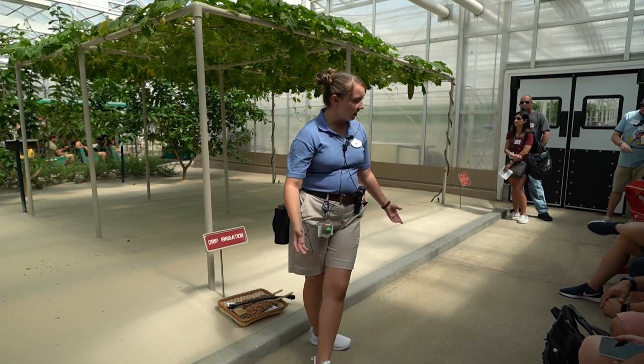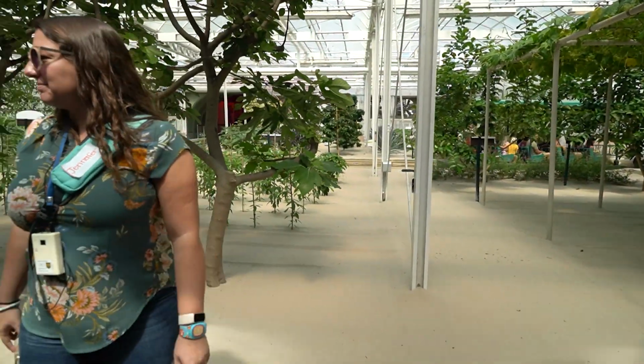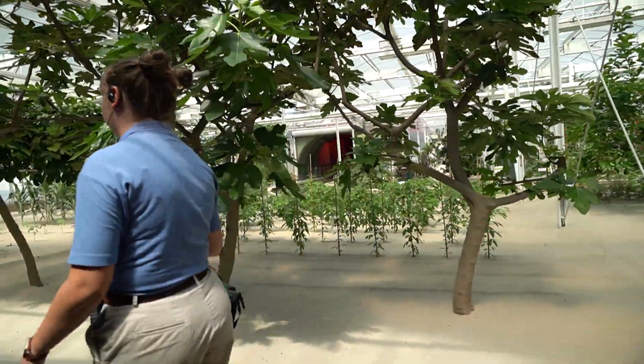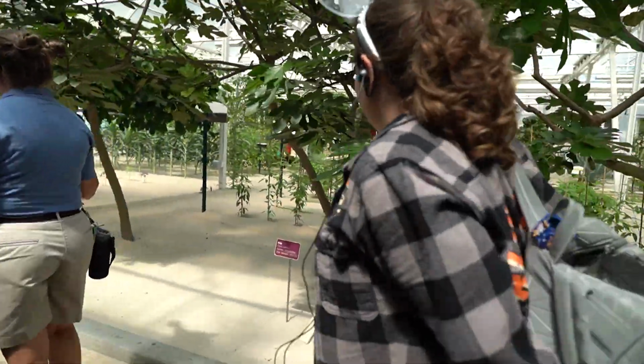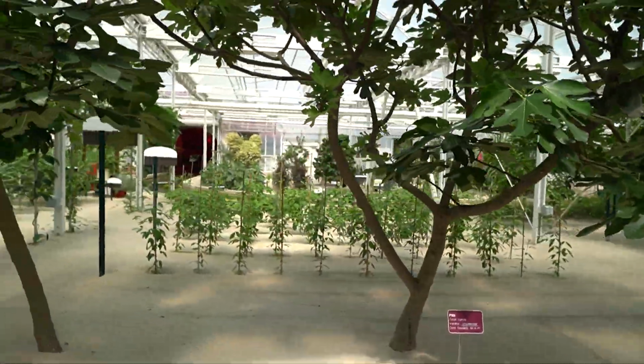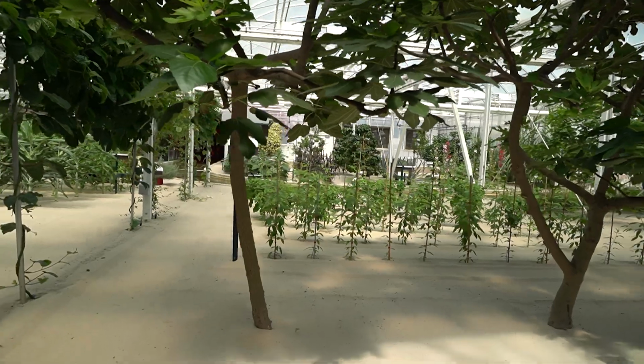Alright everybody, we can all stand up. I know it's the worst part of the tour, is standing. On our right we've got some fig trees here. If you've ever had a fresh fig, they are delicious. However, they're only good for about 2 days, so you have to pick them really, really fast or they go bad. We also have some coffee trees over here.